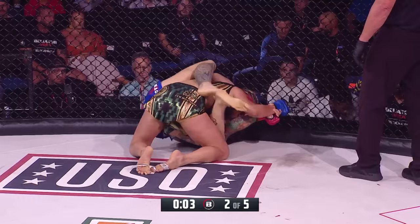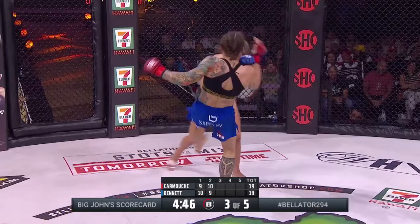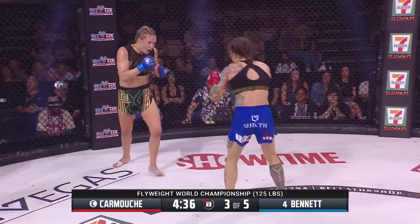Stop, stop, easy up. Even through two? I have it even through two. I thought, you know, both rounds you look, I thought Deanna Bennett definitely got the first round pretty easy. That was a close round. I thought that the heavier shots were landed by Liz. There wasn't a whole lot of damage done in any of the ground positions. I gave the second round to Liz Carmouche.